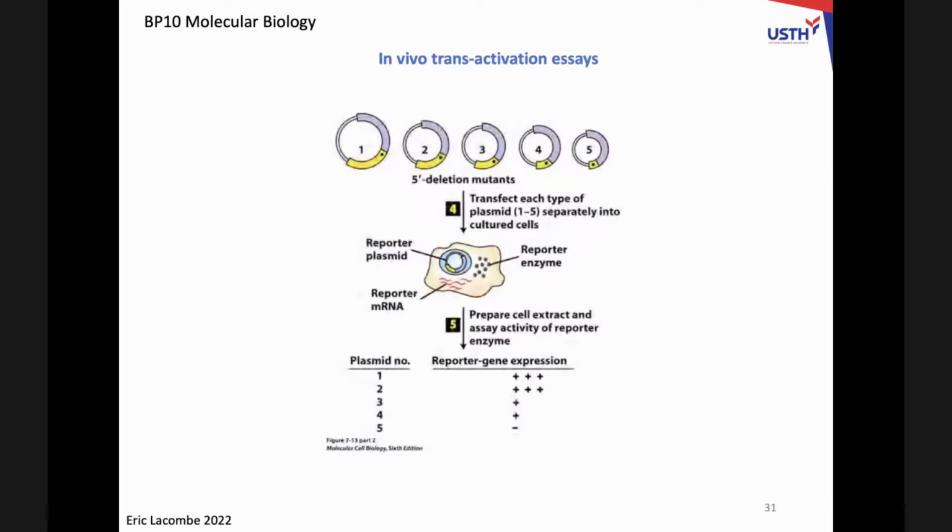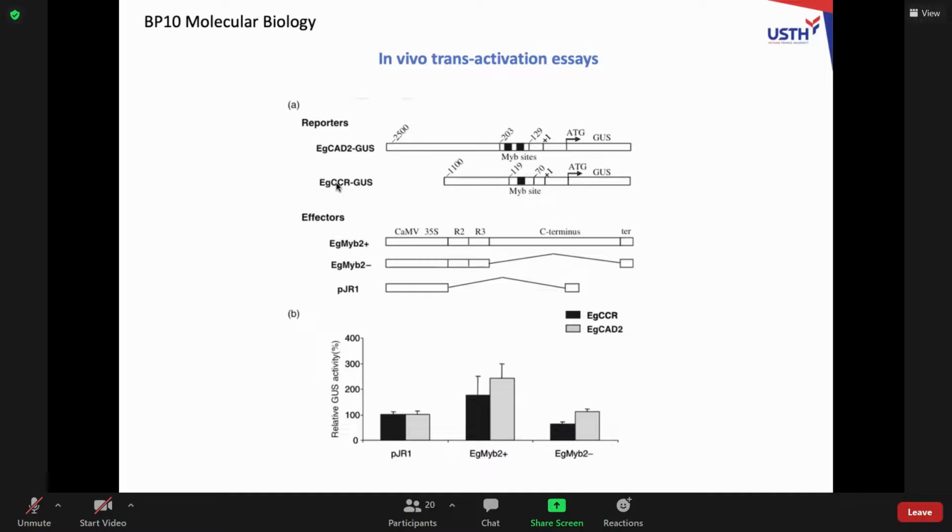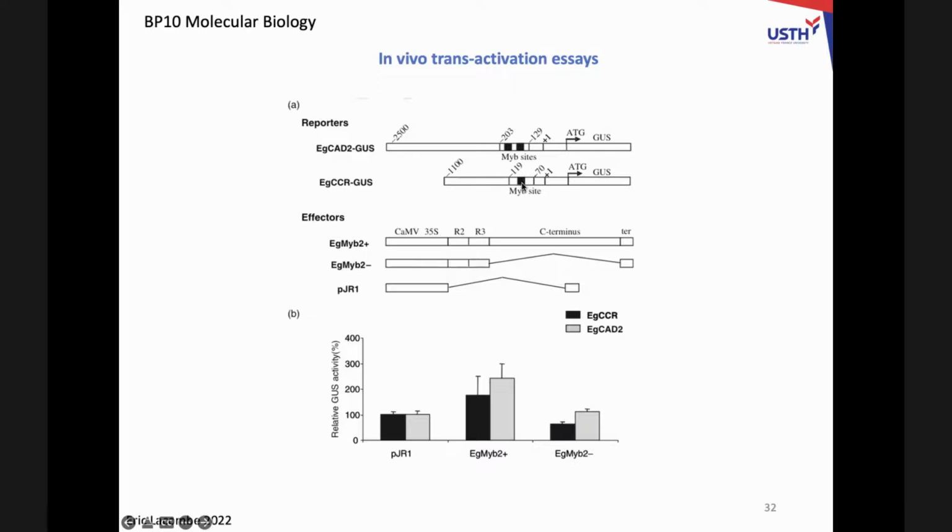And the next step was to do in vivo transactivation assay. So the idea there was, okay, now we know the target gene, CCR, that contained the binding site. So if you look at the position, this is exactly what we saw for the analysis. So basically, this gene, which is the target gene, all the data before showed that the cis element was this small 50 base pair region here. So this is the reporter construct.